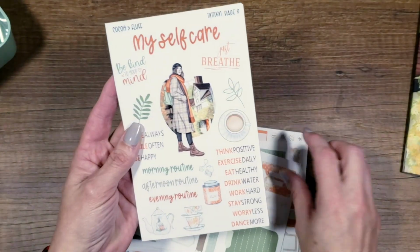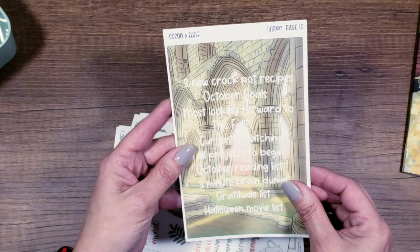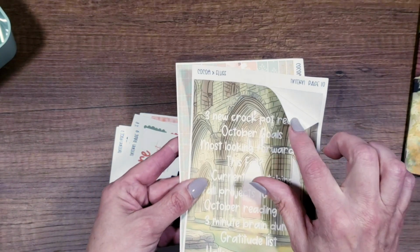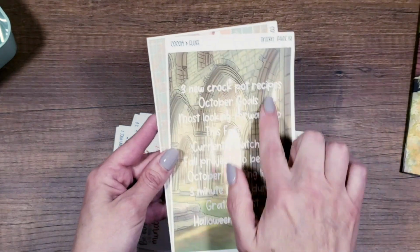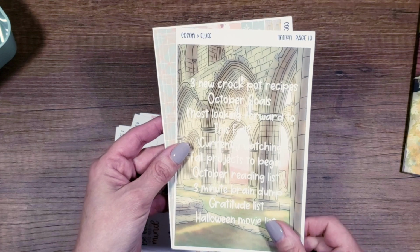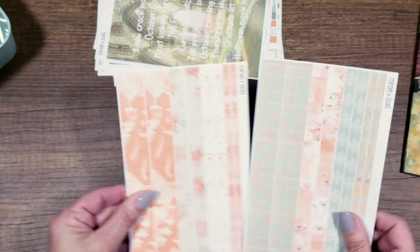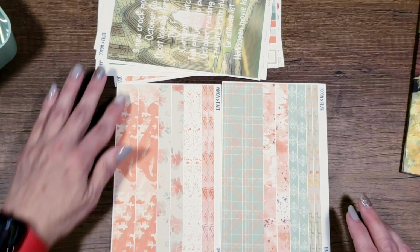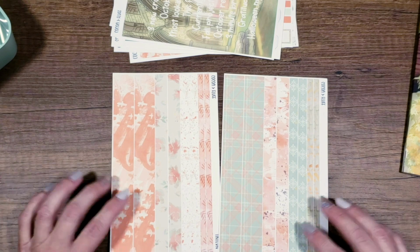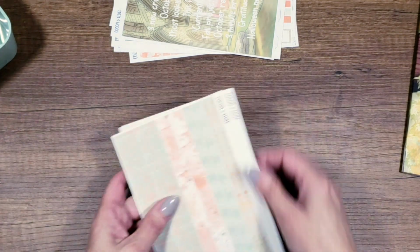This one is your self-care page, all your self-care stuff. This is a full page, so it's a full sheet. You can just stick it on one of your pages, and then you've got all of your journaling prompts. And then this also has washi sheets because we're not doing the washi rolls anymore. So here's your 2 washi sheets that come with this one. Absolutely gorgeous, goes perfectly with this whole entire kit. So there is the journaling bundle.